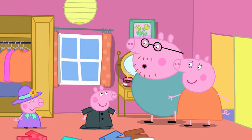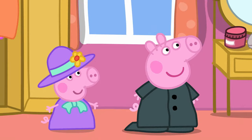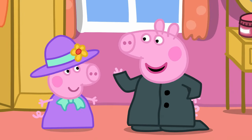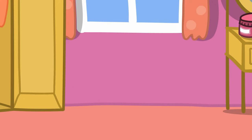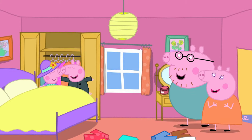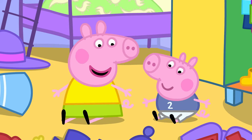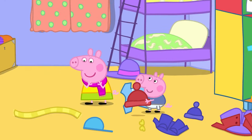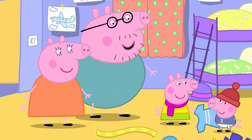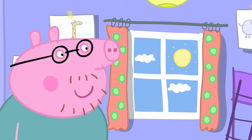Well, you do look very grown up. But I think our clothes might be a bit too big for you. Yes, these are a bit too big. These clothes fit much better. Peppa and George have decided to wear their own clothes instead. Now, you need to make sure you choose the right clothes for the weather. Today, it is very sunny and hot.